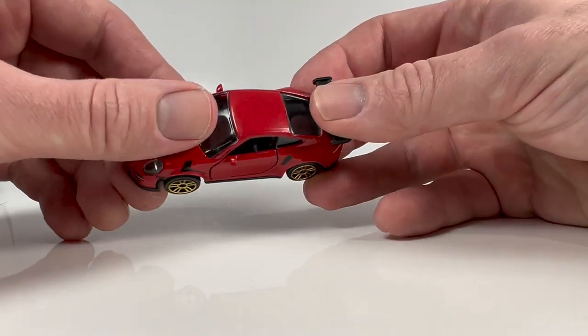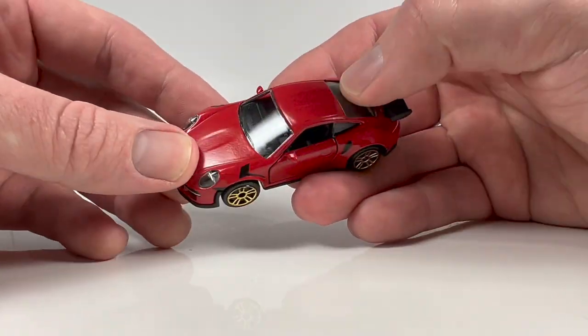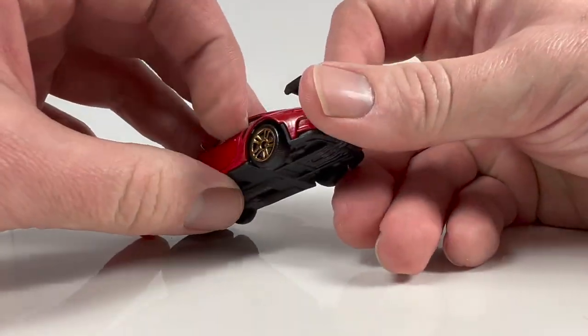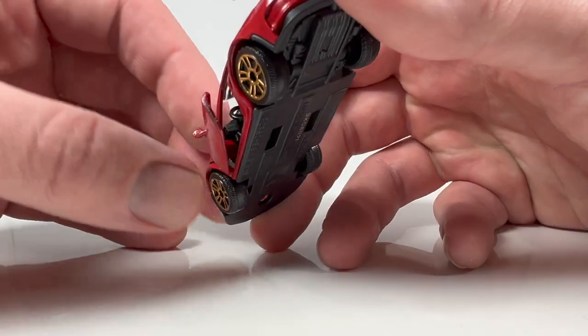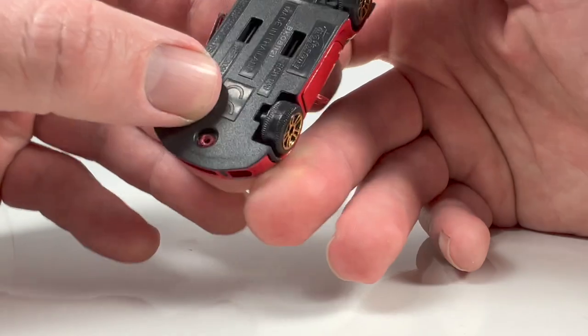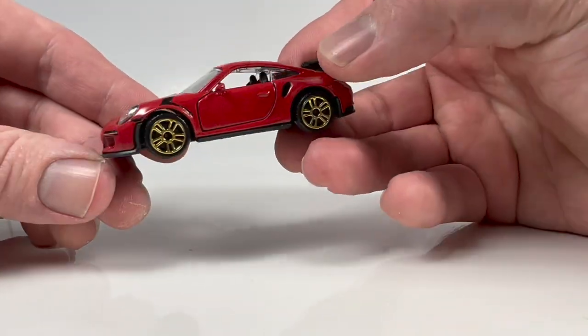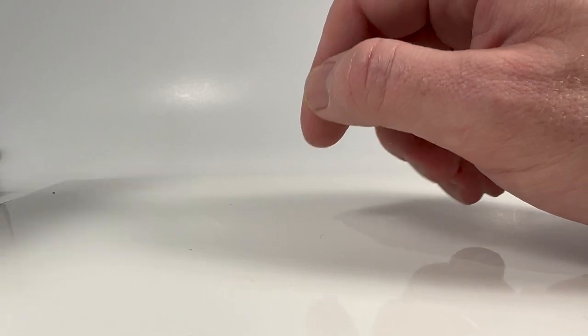Looks good in red. I like that it's metal. I thought these were going to be plastic for sure, but it's just the paint that they use that does the color shifting. And the reason why I can tell it's metal, even though the paint feels weird and kind of makes it feel plasticky, is because you can see the metal inside the door. So, yeah, that's metal. Pleasant surprise. Pleasant surprise indeed.